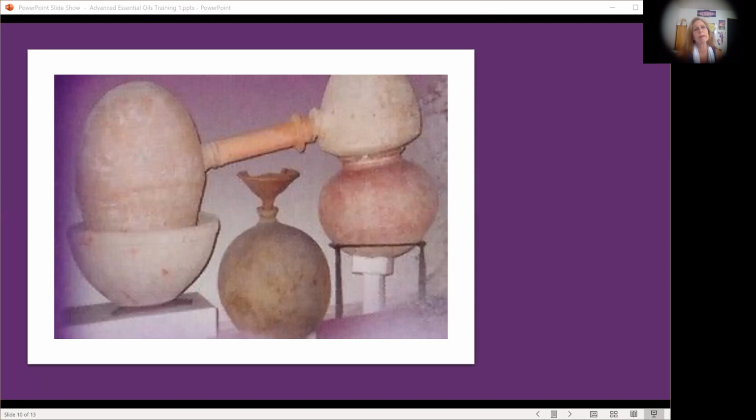So the area where India, Pakistan, and Afghanistan are today left behind clues of plant use. And the people of this era were some of the first to attempt their own method of extracting essential oils from plants. I love this picture. I mean, does that look really primitive or what? This is a really cool picture. And archaeologists have found a rudimentary invention made of terracotta pottery that they believe was used to create those early plant extracts somewhere around 3000 BC. And that's like 5,000 years ago, right?